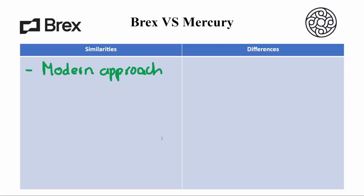The next one we have is startup focus. Both cater primarily to startups and emerging businesses, understanding the unique needs of young companies. They offer features and services tailored to support rapid growth.